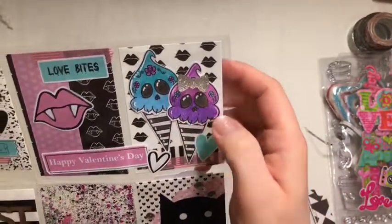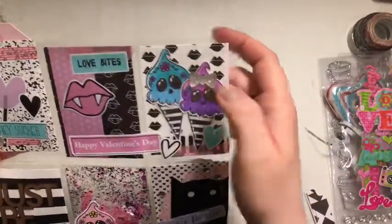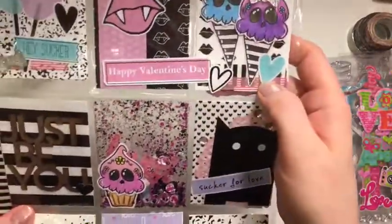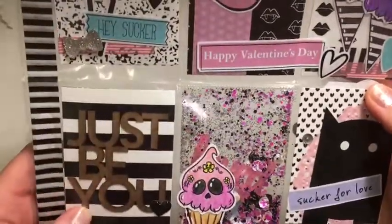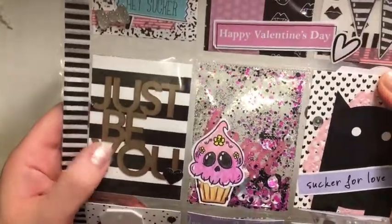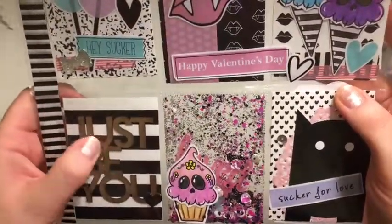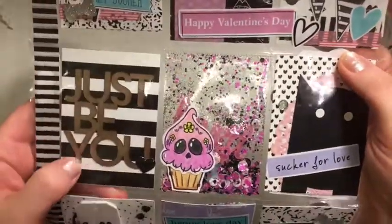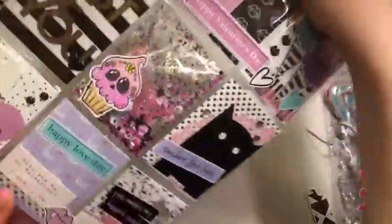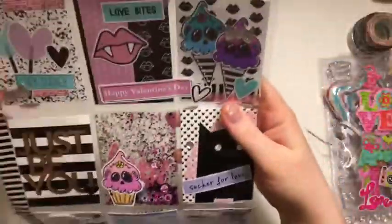I really like the ombre coloring here. I think it's very nice. There's some washi down there, and this is a wood veneer. Thing cutout sticker, I don't know. On top of this it says "just be you," and then here's a shaker.